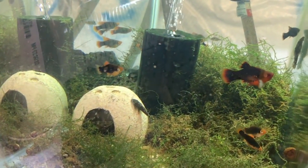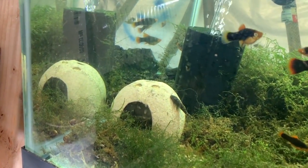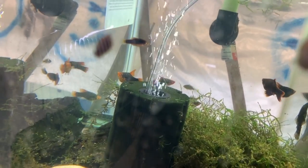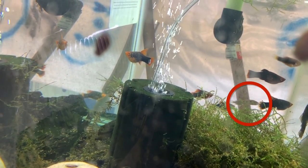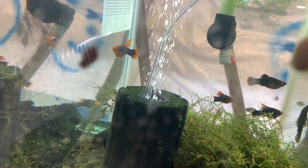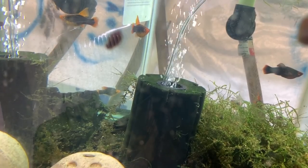Oh, I picked up these really nice platies, and we'll see if those breed. Now, there's another fish in there. See that clear-looking fish with the two dots? There's two of them. I'm guessing that's some kind of cichlid. The guy had them all bagged up before I could look at the fish.